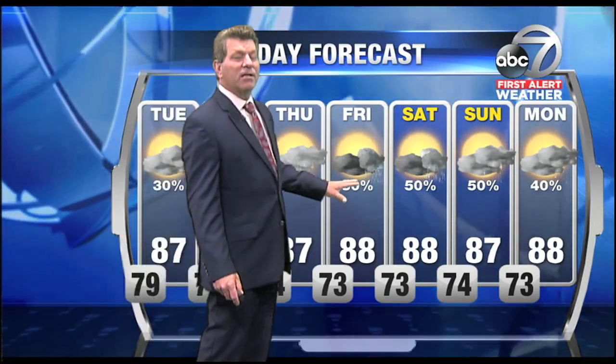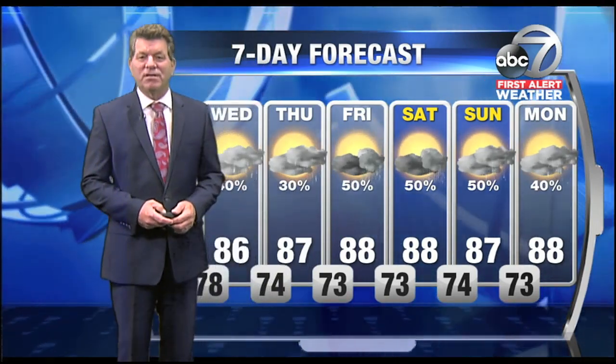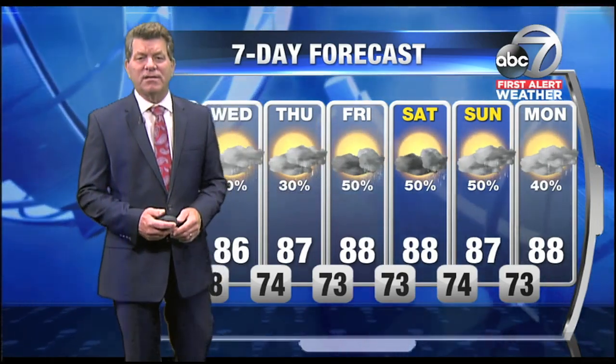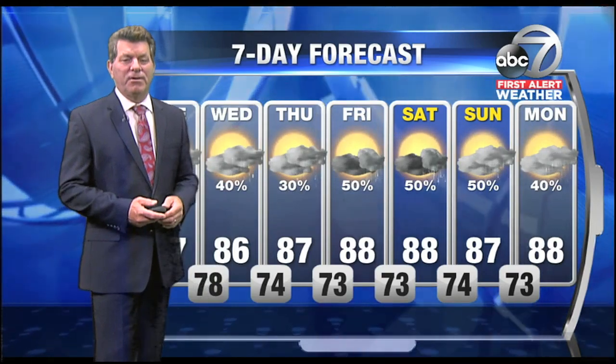As we get close to the weekend, a better chance for showers and storms as we push into the weekend. And that'll be a little bit more widespread rainfall on Saturday and Sunday. Won't be a washout, but there'll be some pretty heavy storms around periodically throughout the day.